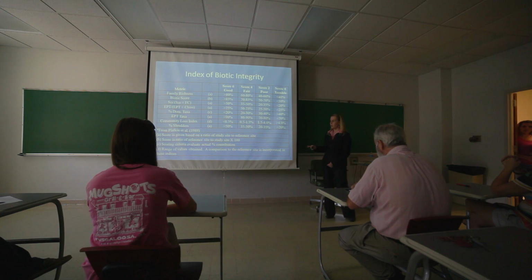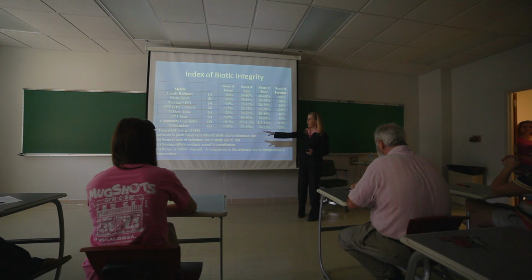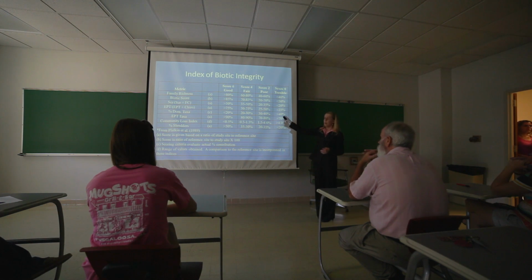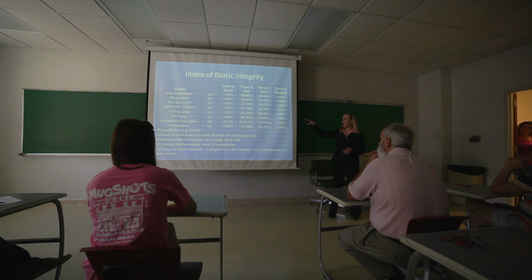Each one of these metrics was calculated either based on a ratio of the study site to the reference site, the actual percent contribution, or a comparison to the reference site was already incorporated into the indices. And they were given a value based on the percentage you got for each metric. It was given a value of 6, 4, 2, or 0. So we did this for all sites, for all metrics.